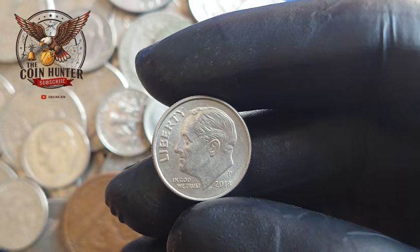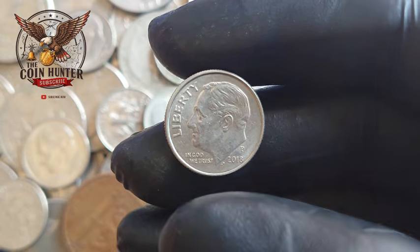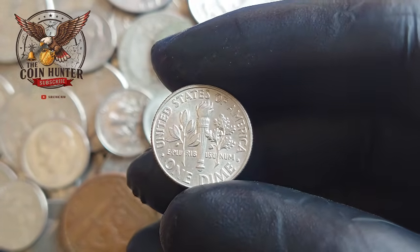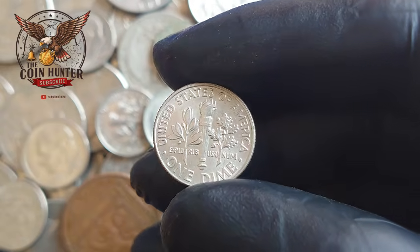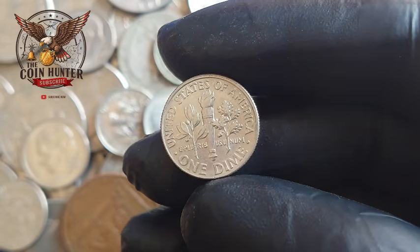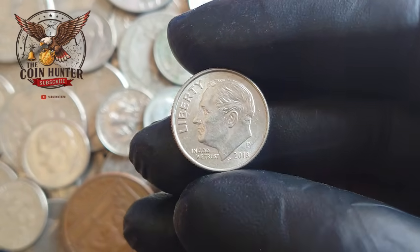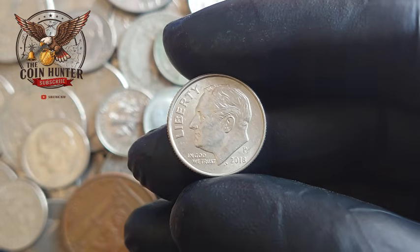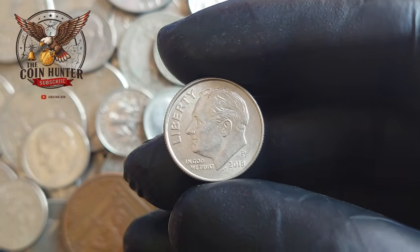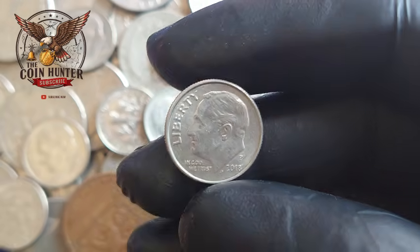And after that incredible 2015 specimen, we're going to dive into a 2005 P Roosevelt dime that holds secrets from one of the most mysterious periods in modern U.S. Mint history, followed by our grand finale, a 2000 P Roosevelt dime that represents the single most valuable Roosevelt dime ever sold, with a price tag so astronomical that it made international headlines and changed the rare coin market forever.